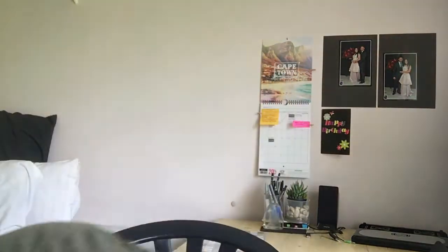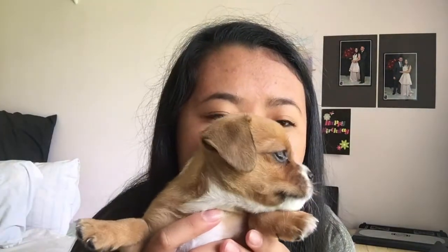Oh my gosh, he's pulling my bag. Oh dear, the walls. Excuse me, please stop eating my bag. Here, just look at everyone and they will give you shame for eating my bag. Excuse me.